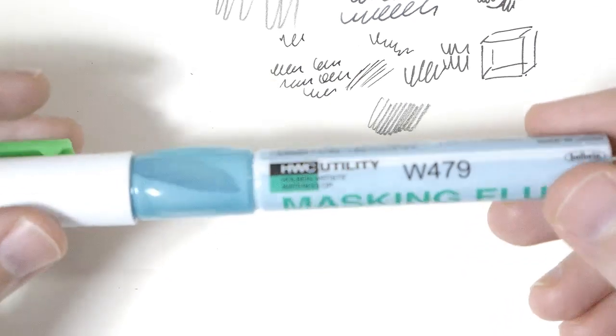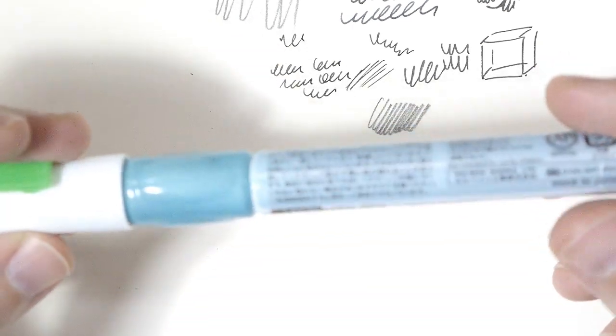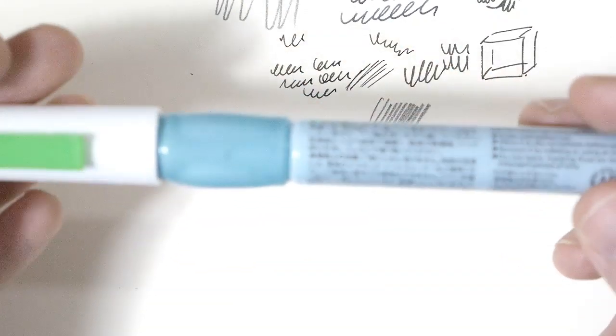This is okay. But things like, for example, a masking fluid pen, which has a bit of masking fluid in it, it's actually not so good, actually.